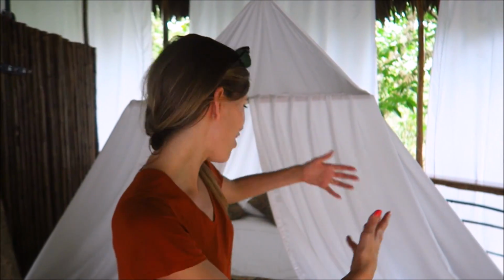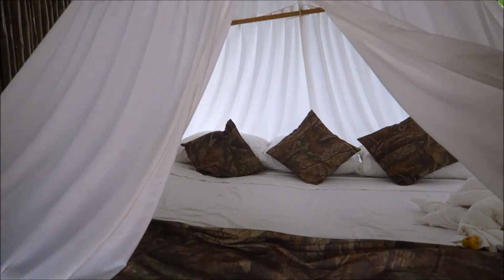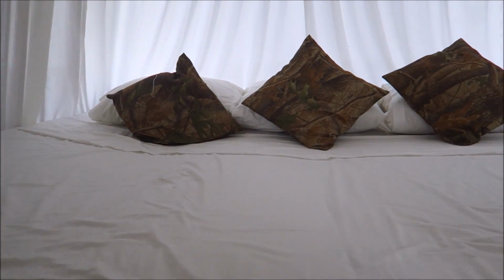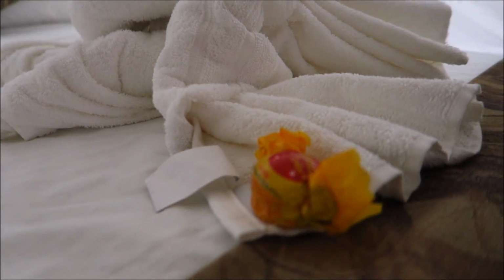So now it is time for the grand tour. So this is the bed. I feel like I'm on an episode of MTV Cribs. This is the bed. Check it out. Mosquito net. Nice and big. Kind of has a jungle theme with the pillows and the blanket. We've already kind of made it messy. We have a chocolate we haven't had yet.